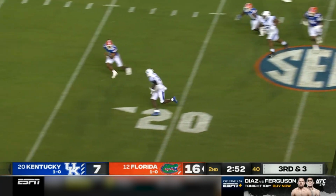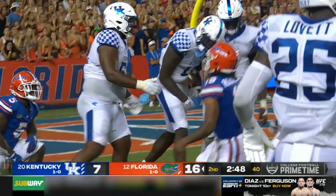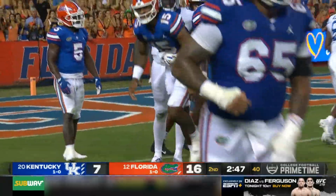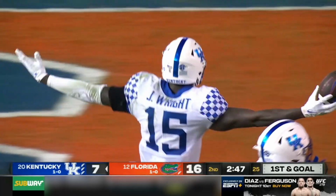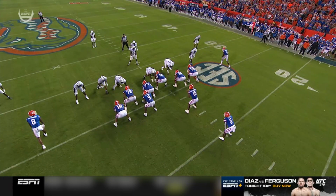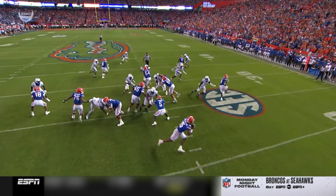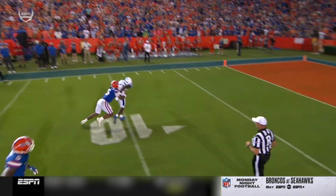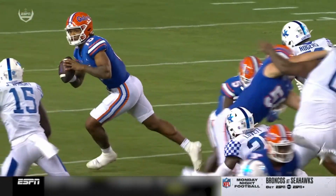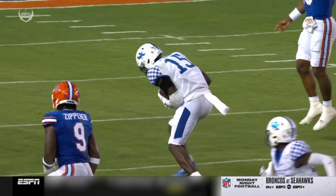Richardson pulls it. Oh, and it's picked off. And inside the 10-yard line is Jordan Wright. What a play by Jordan Wright. And all of a sudden, Kentucky's in prime position. And one that you just cannot let happen. Coming into the flat, you're going to see Wright come straight upfield. Kind of leak out a little bit underneath it, cuts it off, makes an unbelievable one-handed catch. That is incredible. Because that ball is coming with a little velocity, too. That's unbelievable. Unbelievable play.